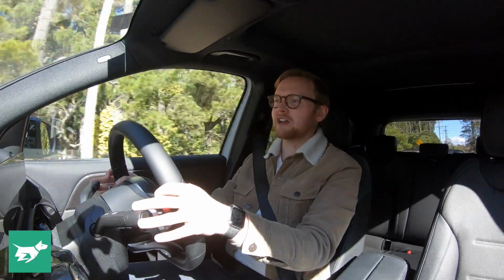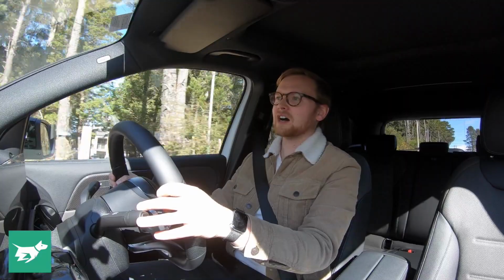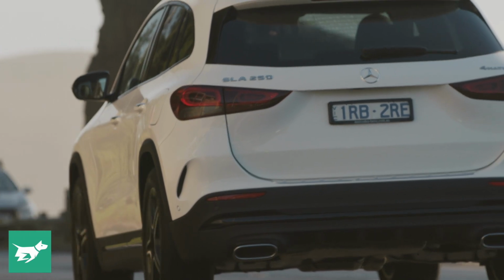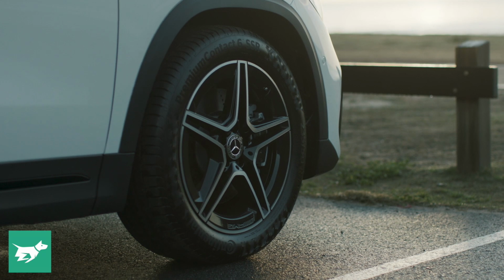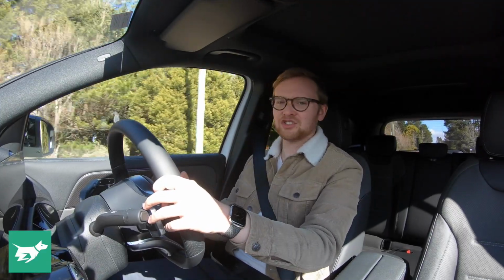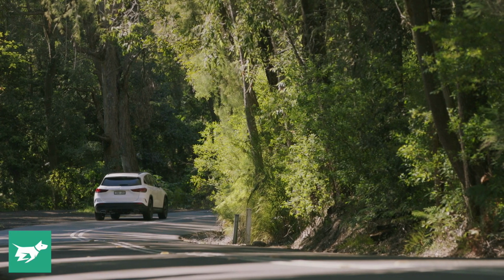So how does it ride and handle? Pretty well. The ride is a good mix of controlled but compliant. You do feel the road surface, but with these 19-inch wheels, we still have a decent amount of sidewall, so we don't have crashing over bumps and imperfections or anything like that. In fact, it rides quite well, but still with a sporty kind of edge to it, I would say, and it does handle quite pleasantly in the corners when you start pitching it in.